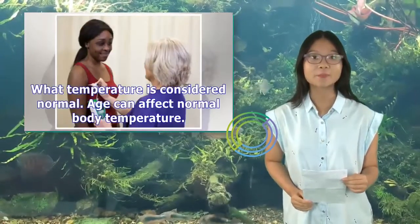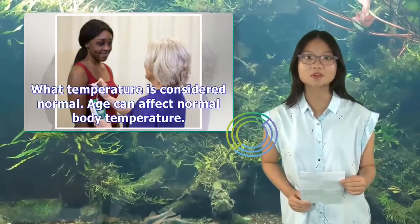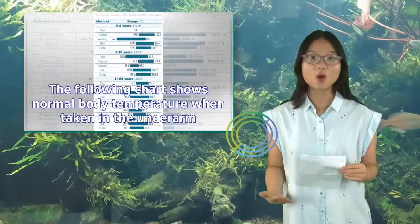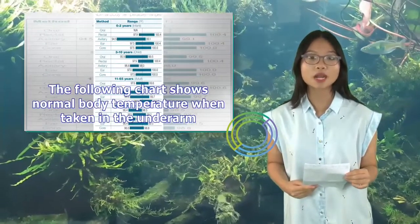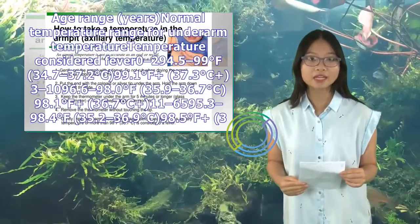What temperature is considered normal? Age can affect normal body temperature. The following chart shows normal body temperature when taken in the underarm. Age range in years, normal temperature range for underarm temperature, and temperature considered fever.